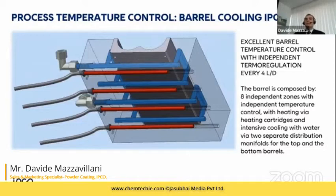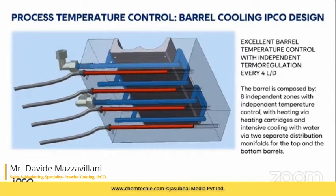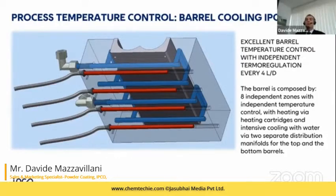In our barrel, we have a special design of the water passage and the heating cartridge. This means excellent barrel temperature control with an independent thermoregulation every 4 LOD. Our barrel is also divided in 8 independent zones with independent temperature control. The heating is with electric heating cartridges, and the cooling is with cold water via 2 separate distribution manifolds for the top and from the bottom level.